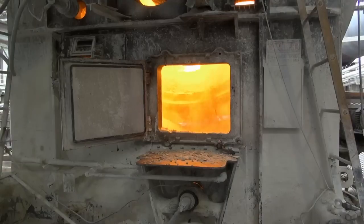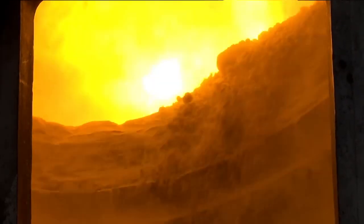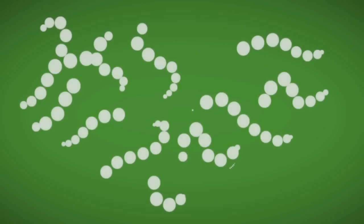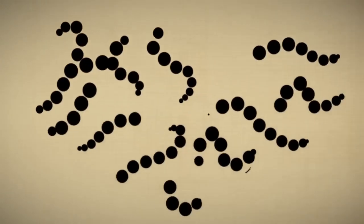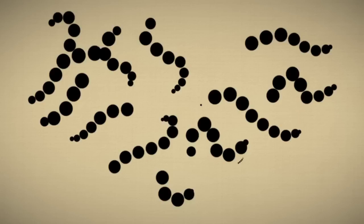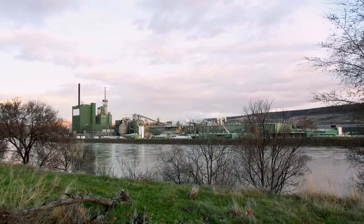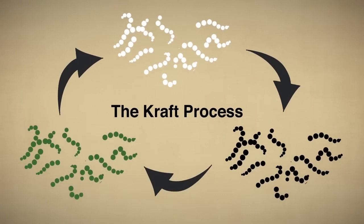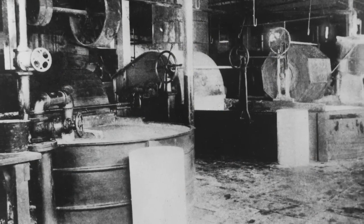In a final process, lime is added, restoring and recycling the original chemical composition. At this stage, the mixture is again known as white liquor and is ready to begin the cycle again in the digesters. This cycle of white to black to green and back again to white cycles again and again, making the process not only environmentally sound, but also very cost-effective. In fact, this large, intricate recycling process, known as the kraft process, is what made paper affordable to the masses for the first time in history.